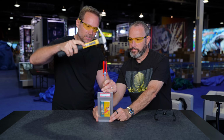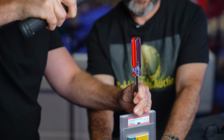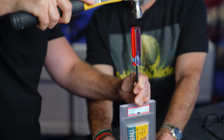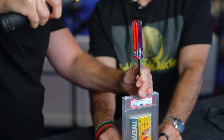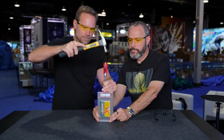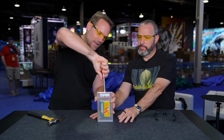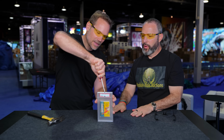So this is how we're going to try to unearth this pack. There we go. All right, the pack is, okay, you felt that crack? I did. Okay, a little more, a little further down. Okay, that screwdriver is now really in there. Okay, so now, oh, you hear that sound?